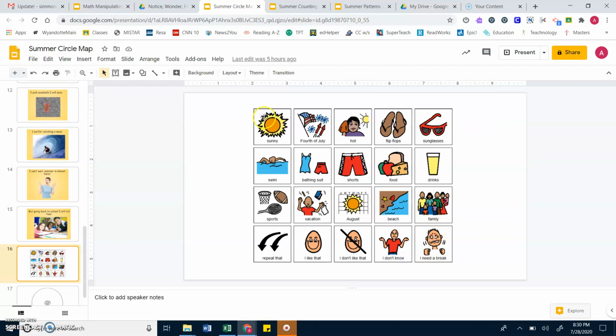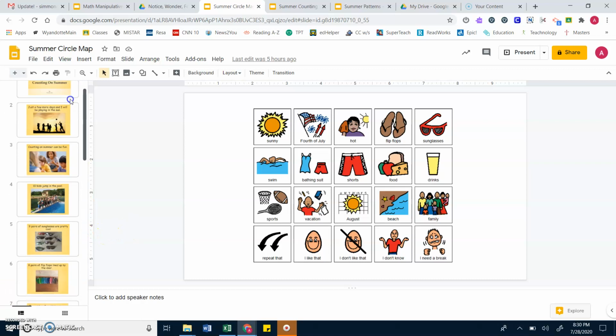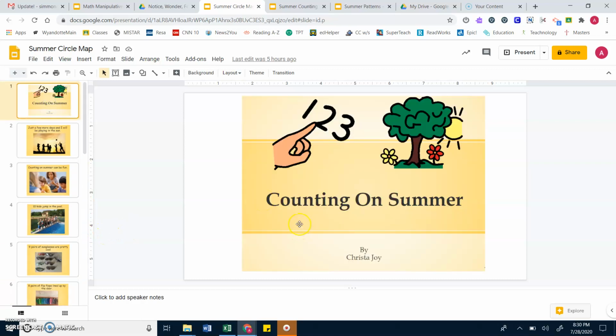So we're going to use this vocabulary board throughout our reading to help us maybe talk about things that we like, we don't like, and just different details in our story. So back to our title page, we're going to be reading Counting on Summer by Krista Joy. And Krista Joy is the author. She wrote the words in our story.